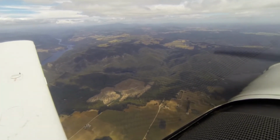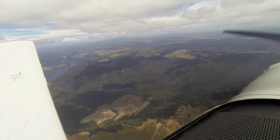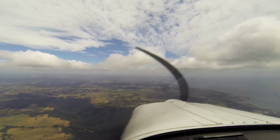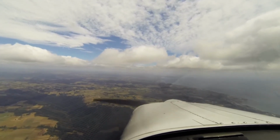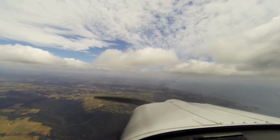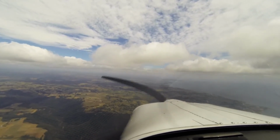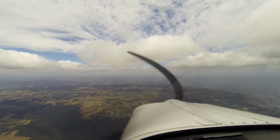Okay, that identifies the Wynyard NDB. Wynyard CTAF, Papa Alpha Alpha's Tomahawk 10 miles southeast at 4,500, tracking 294 degrees for Wynyard, estimating Wynyard circuit area at 45. Wynyard Aerodrome.